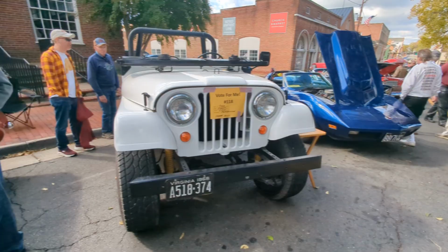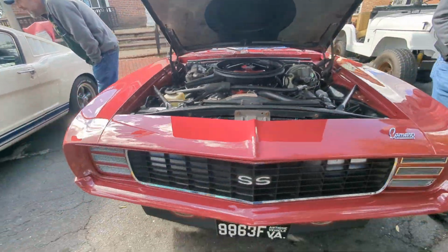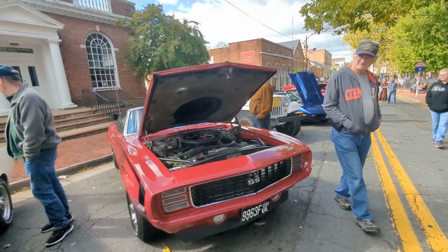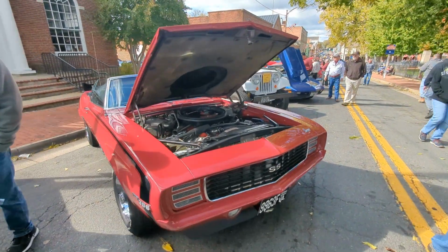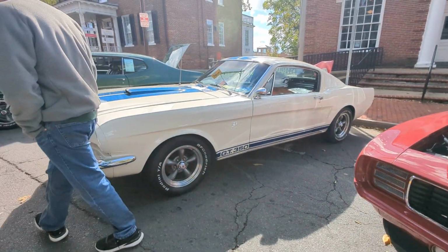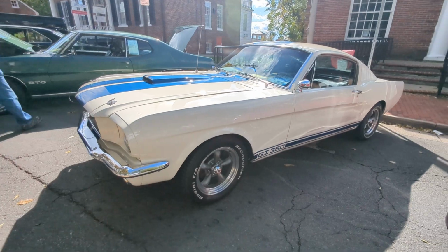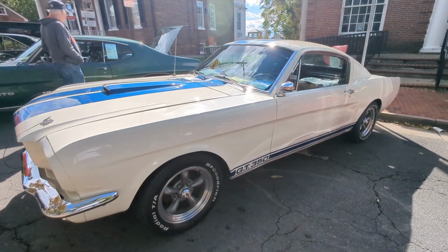Nice to see people just hanging out, talking cars. Camaro SS here. 396. This one's very cool. The Mustang GT350. Shelby GT350. The record company gave Jim Morrison one of these.